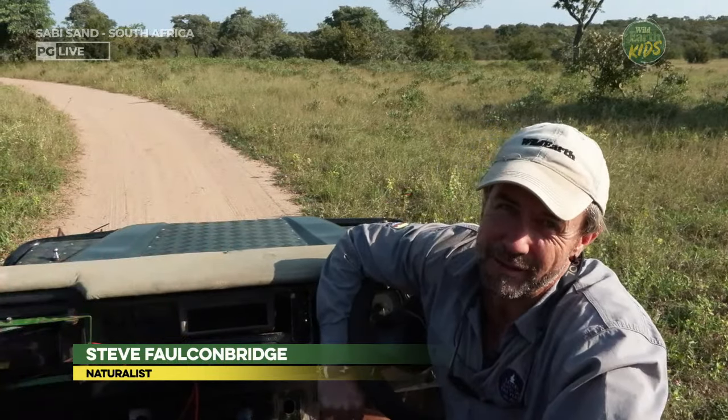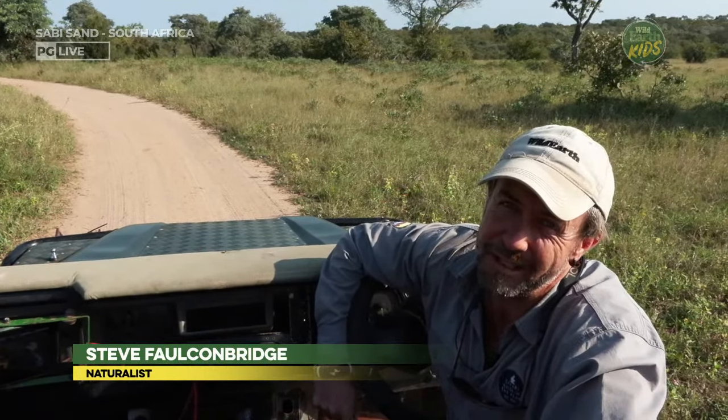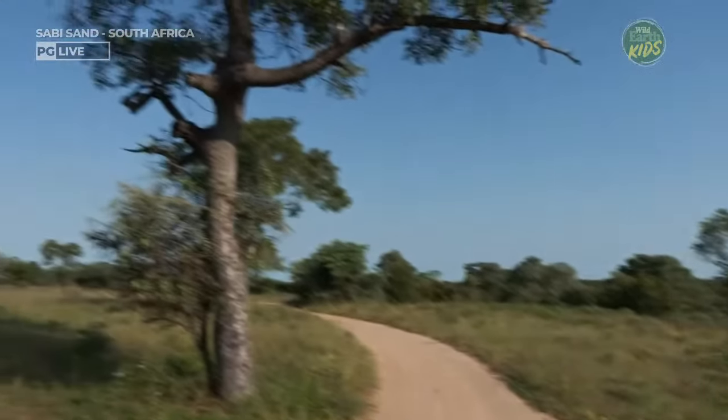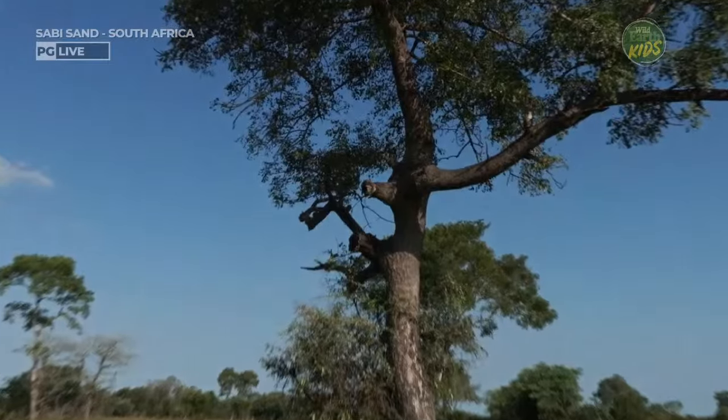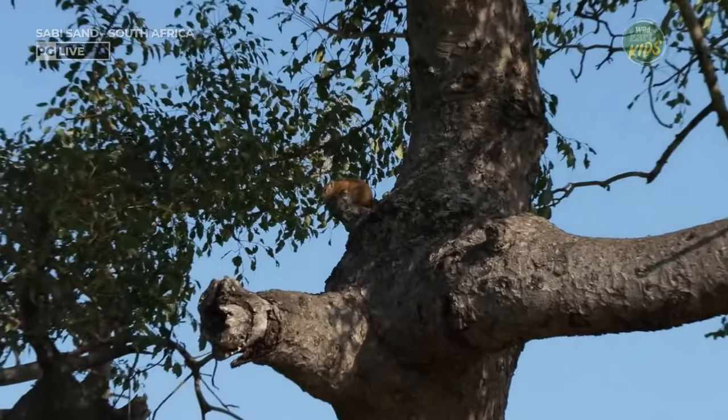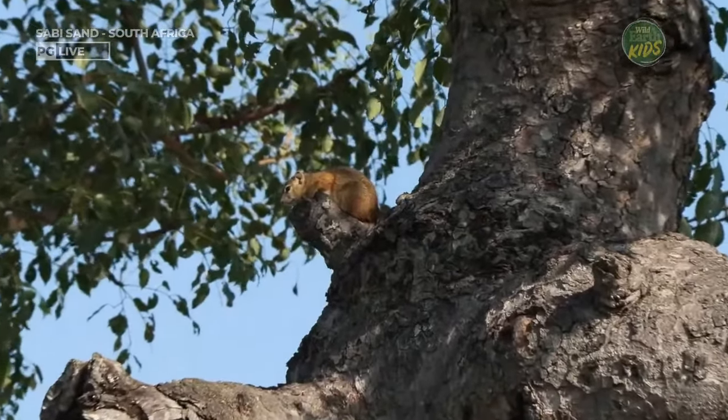I'm joined by Cameron on camera, and we are out and about on what is a relatively warm afternoon, but it's not too bad, I must say. And we're enjoying a moment with a little tree squirrel. He sits up in the tree here and just surveys the land.